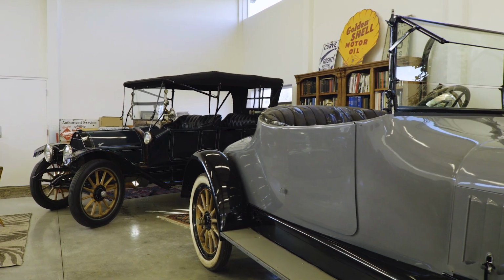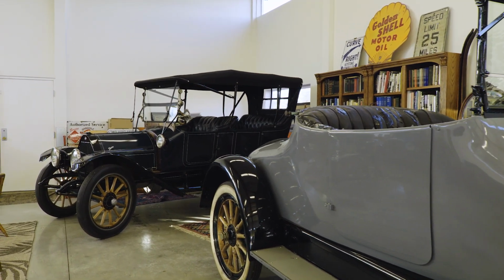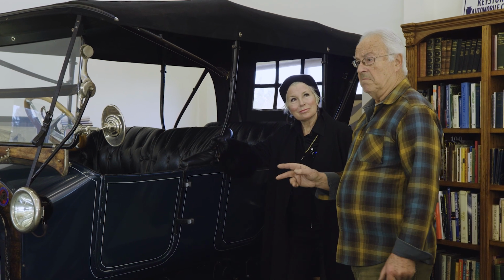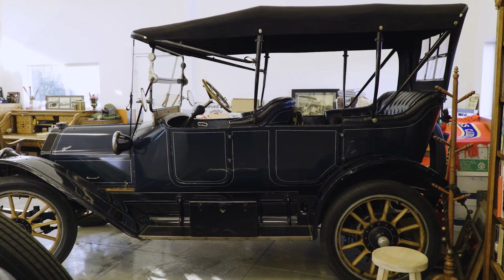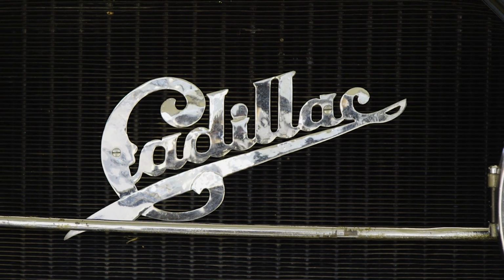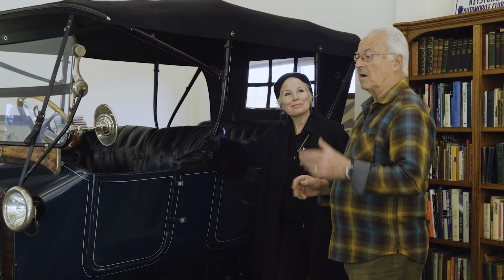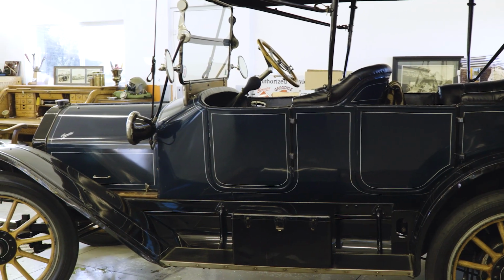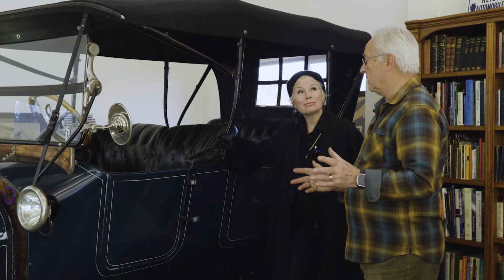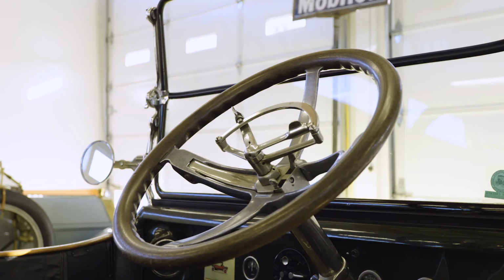This car is special in that ladies didn't drive cars much in the early days because many of them weren't strong enough to crank the car to start it. Cadillac came out with the original starter on all of their cars in 1912. Everybody wanted a starter once that came on the market because that meant freedom, you didn't have to crank, women could drive them, and so on.